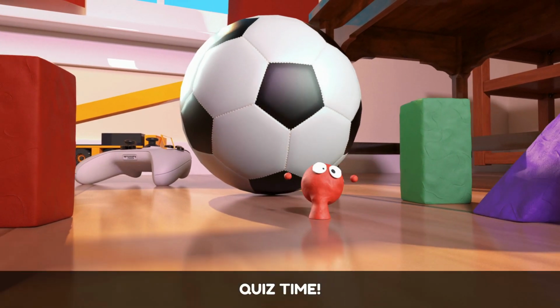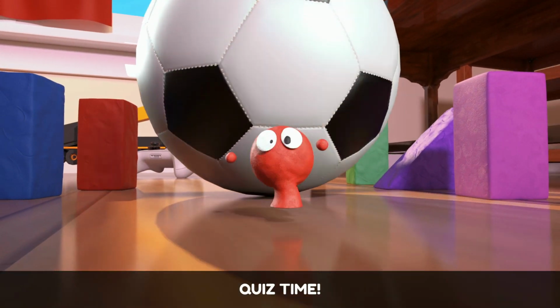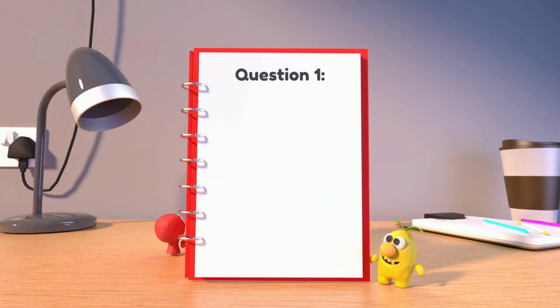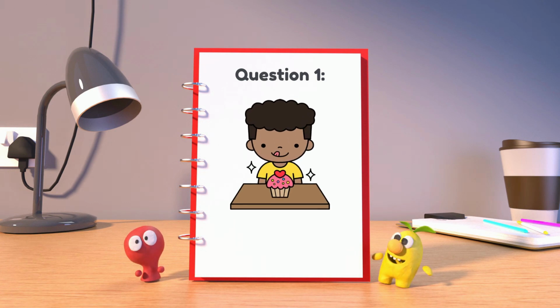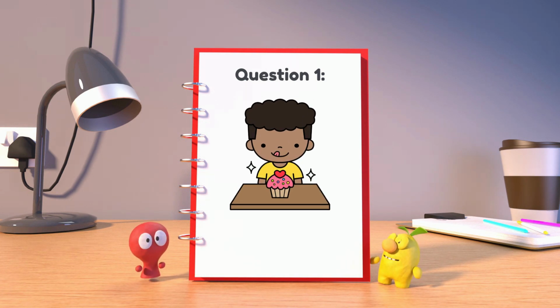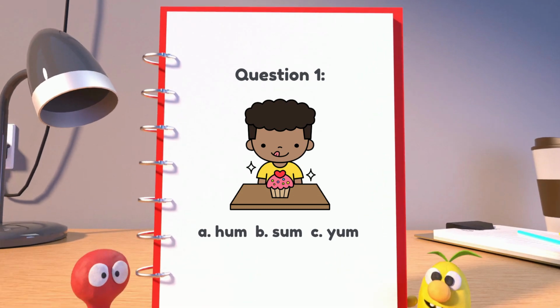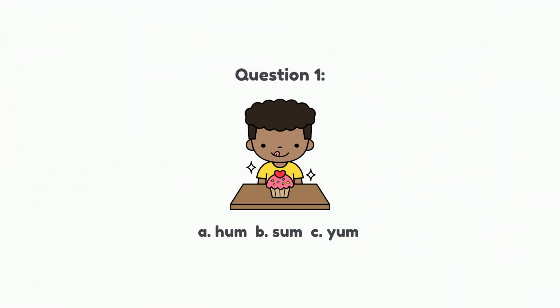Now it's time for a little quiz. I'll ask you 3 questions and you have to choose the UM word family word that matches for each question. Here we go. Question 1. What is a word that you can say when something tastes really good? A. Hum. B. Sum. Or C. Yum. The answer is C. Yum. Great job.